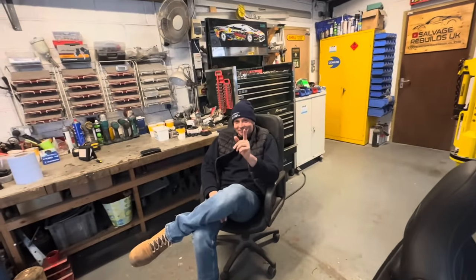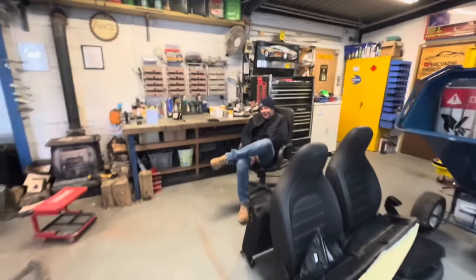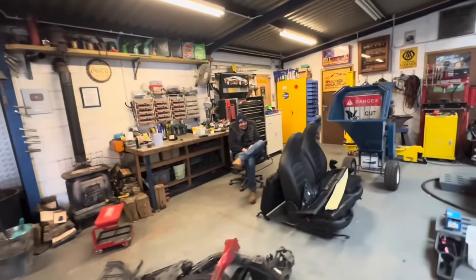One of them wing mirrors that fits on the door. I like it, but it's still called a wing mirror. See you in a bit.